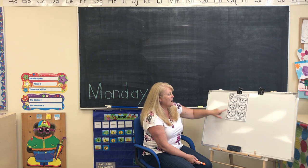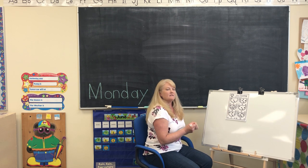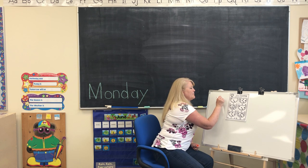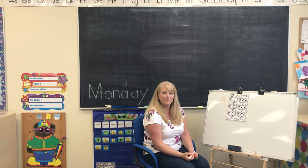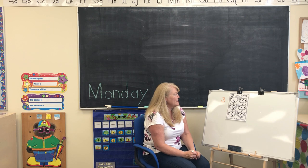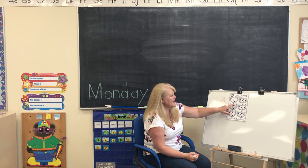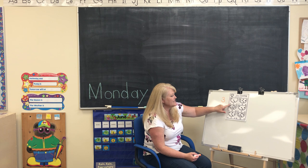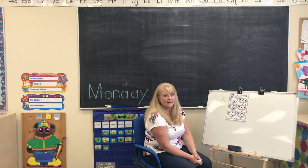We are going to use our fingers, and as we touch a seed, we're going to say a number. 1, 2, 3. All right, so boys and girls, a 3 goes like this. Up and around, what will it be? Down and around makes the number 3. So we have to look along here and see which one of those numbers is a number 3. I see it right there. So we're going to put a circle around that 3, and we're going to color our watermelon.